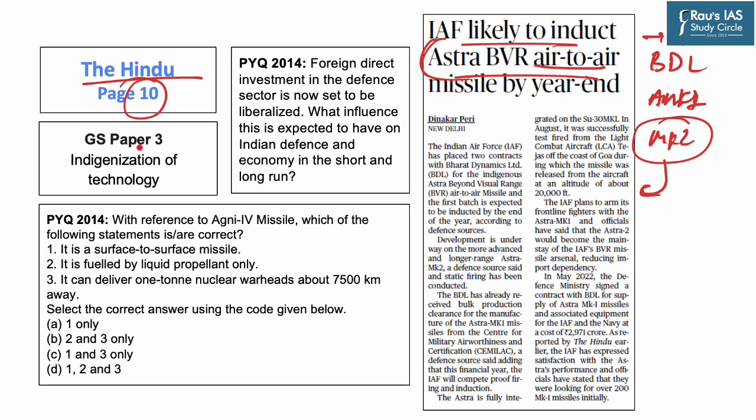It is important from the GS paper 3 perspective because the syllabus deals with indigenization of technology. Also, in the mains of the year 2014, a question appeared on foreign direct investment in the defense sector, whereas in the prelims of the same year, a question appeared on the Agni 4 missile. Hence, let us discuss what this Astra missile is.